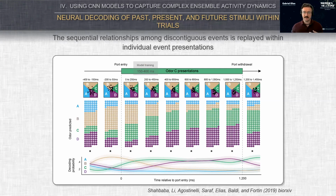These findings are compelling in that they're demonstrating evidence that ensemble dynamics are capturing the sequential relationship among non-spatial events. Importantly, I have to stress this, these events are separated by multiple seconds in time. Whenever you see it saying that they're discontiguous, it means that there's a gap in between them. They're not happening one right after the other. There's multiple seconds in between.